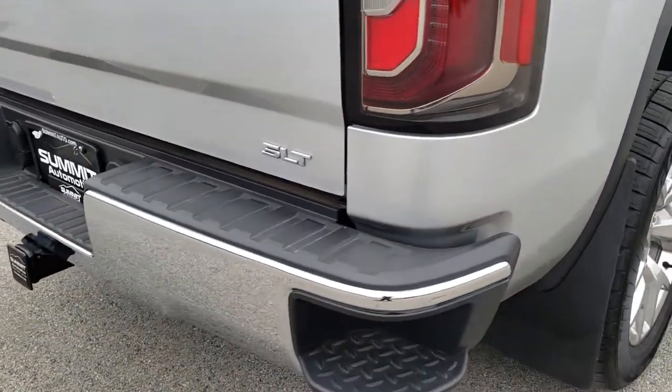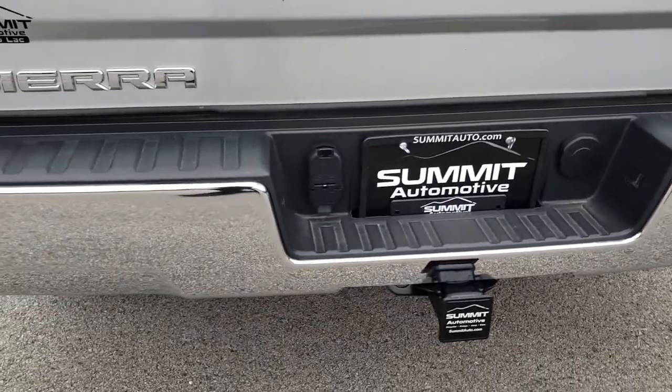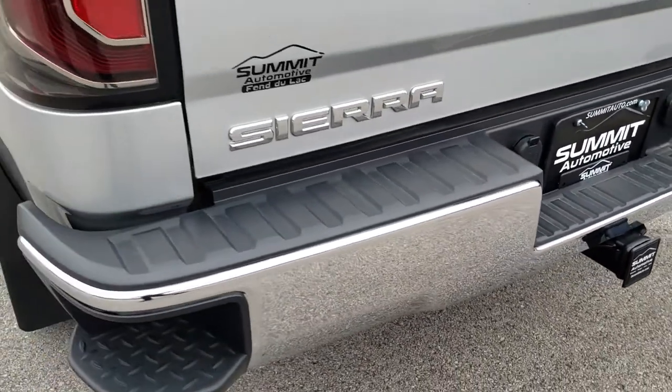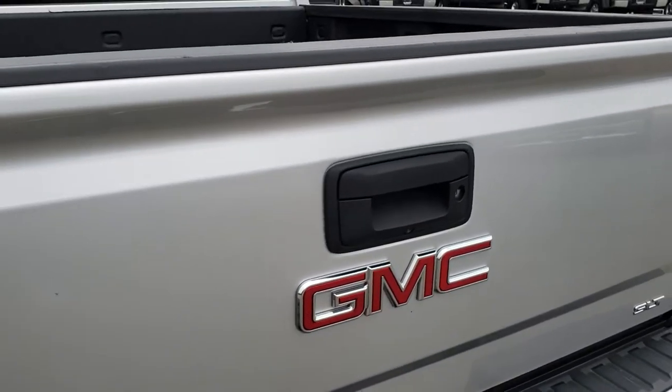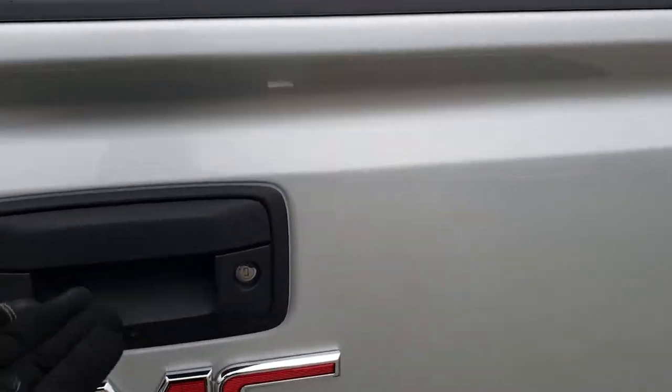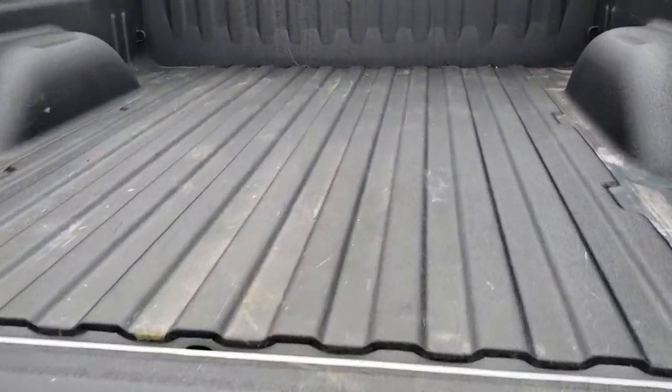As we come around to the back of the truck, you can see the rear bumper is in absolutely perfect condition. Full towing package, which includes the receiver hitch, 4-pin and 7-pin wiring. Tailgate is in excellent shape. Locking tailgate also has the drop-down assist on it.